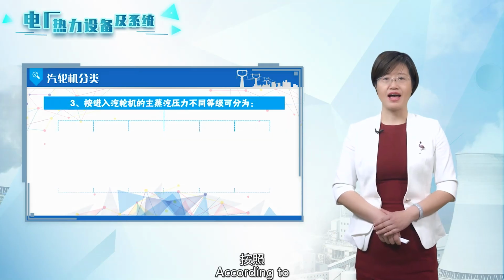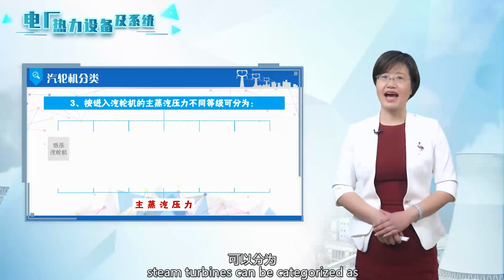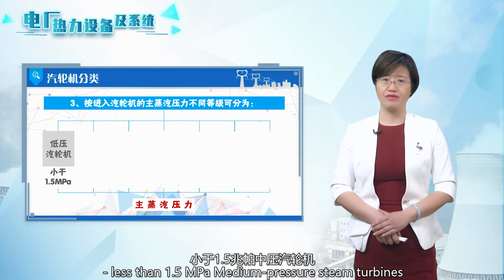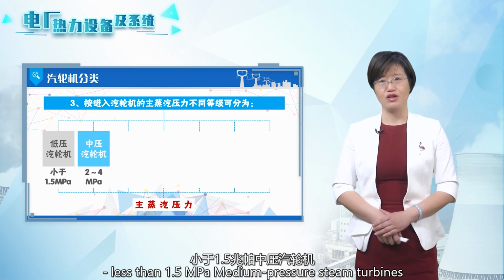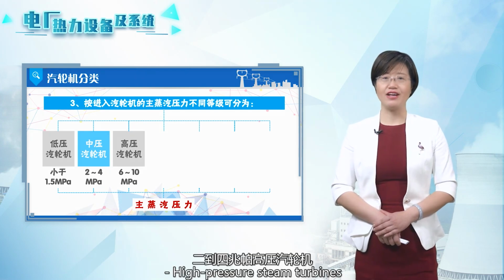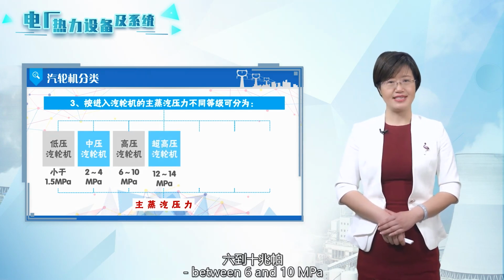Third, according to the main steam pressure classification, steam turbines can be categorized as low-pressure steam turbines, main steam pressure less than 1.5 megapascal; medium pressure steam turbines, main steam pressure between 2 and 4 megapascal; high pressure steam turbines, main steam pressure between 6 and 10 megapascal.